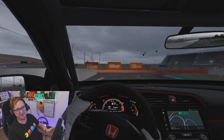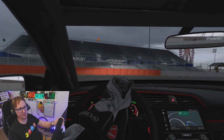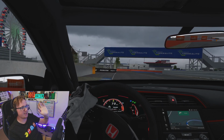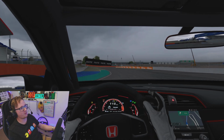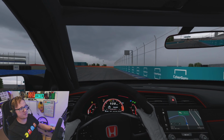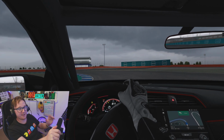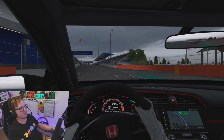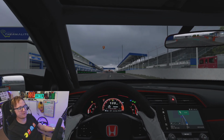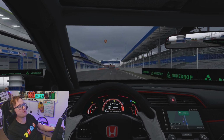Now, there is a big tendency for lift-off oversteer in this Honda, although once you get used to it, once you get comfortable with it, you can balance that very nicely with a little drag of the throttle throughout the corner. That really helps to keep the rotation going, and like I said, if you're too heavy on the throttle, it's just going to plow in a straight line. That front-wheel drive understeer is absolutely chronic in this thing.